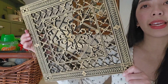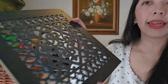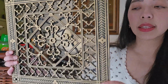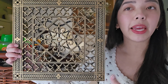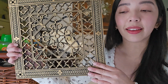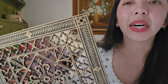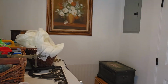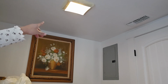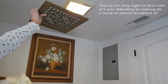So the next thing I got is this vent screen. I got it from House of Antique Hardware. It's so pretty. It is not heavy, it's not real brass, it's just the color. And I have to decide if I'm going to keep it this color or if we're going to paint it to match the rest of the paint in this room. Like I said with the bracket, it really depends how everything comes together. So I'm keeping it like this for now, but let me move you so you can get an idea of where it's going. So it is going to replace that vent cover. Right now that is our vent and light. So it would go up there and replace that.